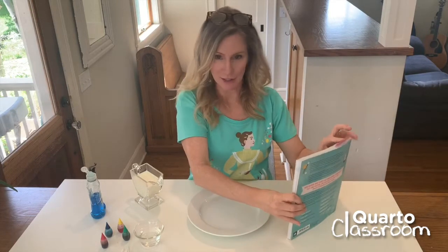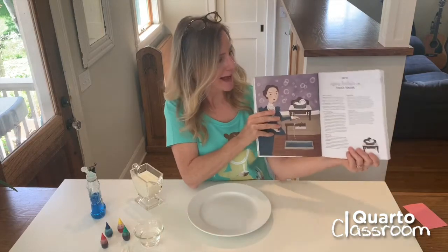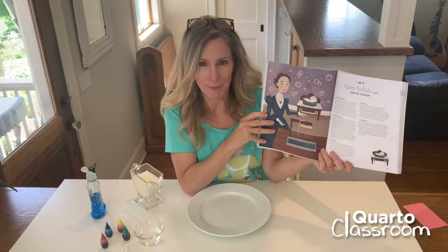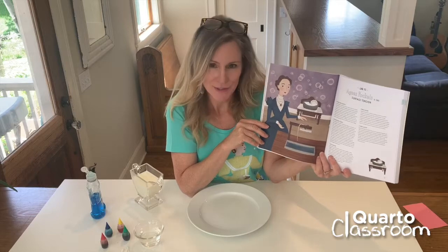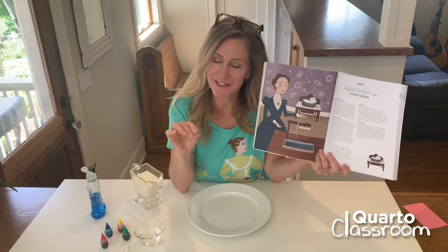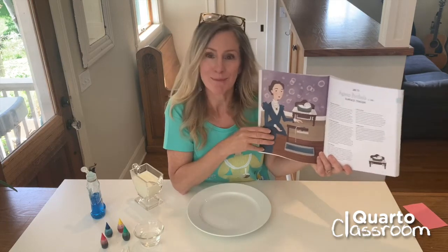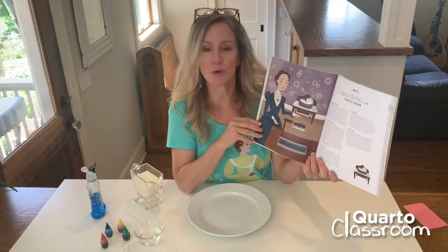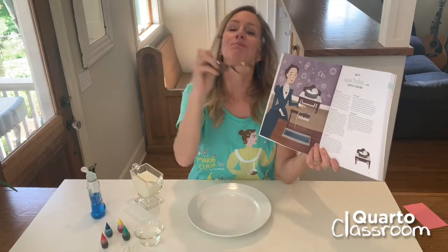But the scientist I am focusing on today is named Agnes Peckles. And one of the reasons that I wanted to tell you about her is because she is a woman who was not really allowed to have a formal education or do science formally, but she loved science so much that she figured out a way to do it at home and made important contributions that scientists still use today. So I'm just going to read her story, and then I'm going to show you how to do this fun experiment. All right.